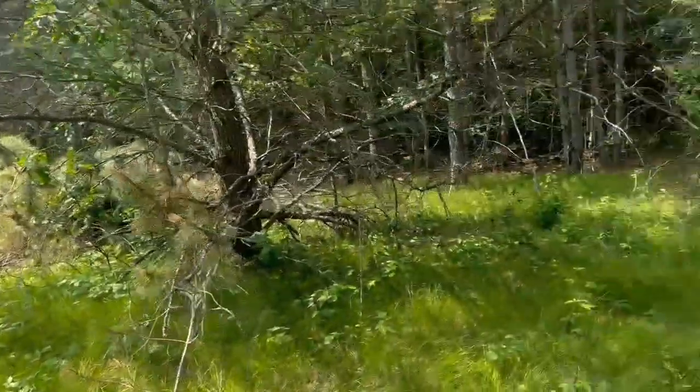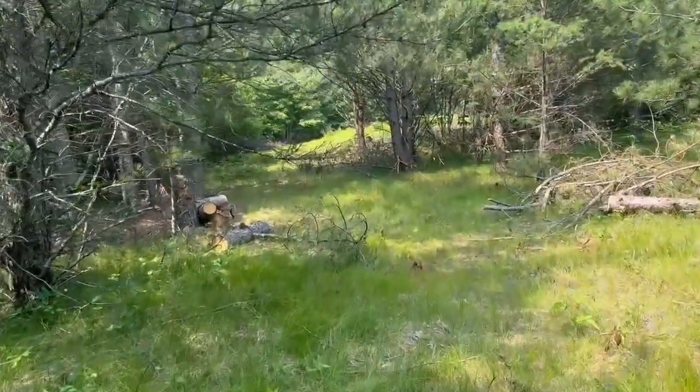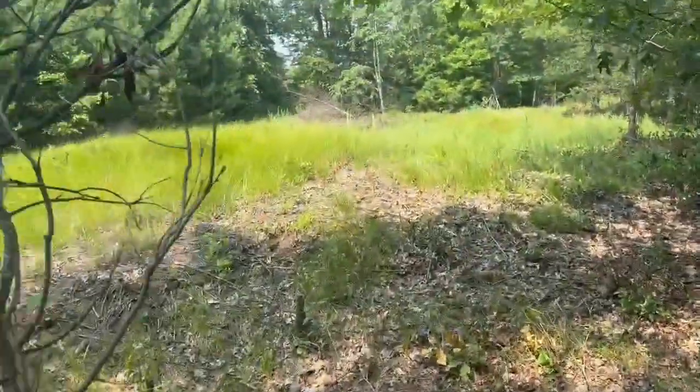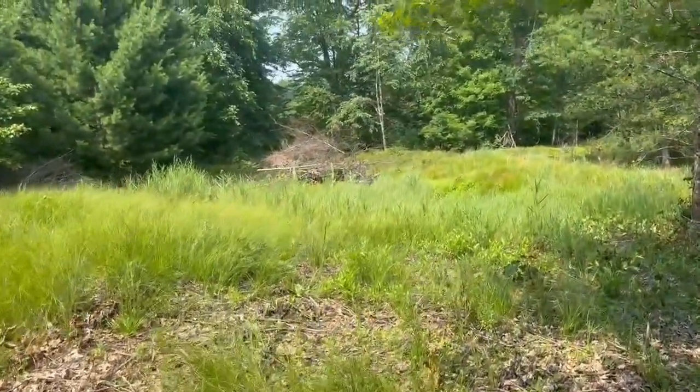so swing back through this way to get another view of this mound grouping. Back alongside this larger one here. Grouping of 4 or 5, it looks like.